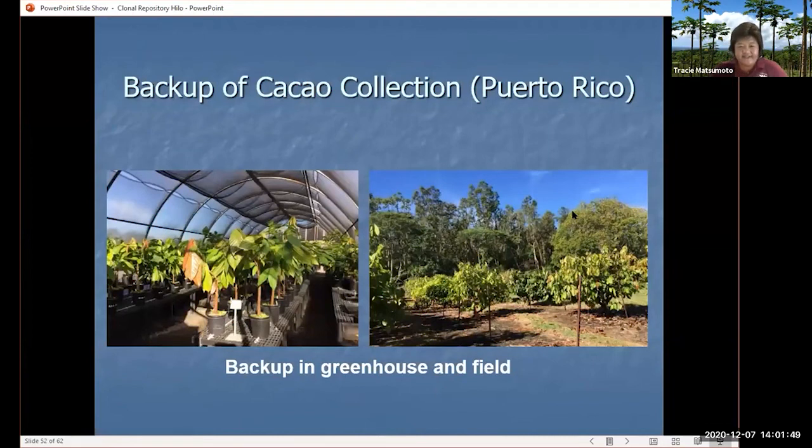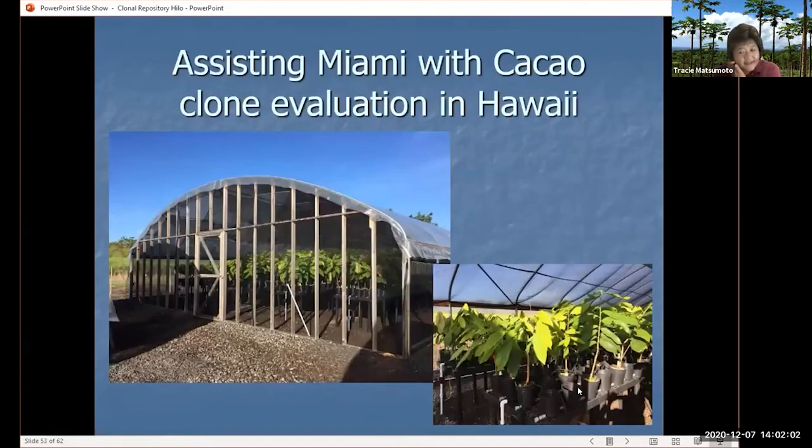Okay, in addition to avocado, we also back up the cacao collection in Puerto Rico. We have the backups in the greenhouse as well as the field. We're also working with Miami to evaluate some new accessions at cooperative locations in Hawaii to see how their chocolate yield as well as flavor profile is.